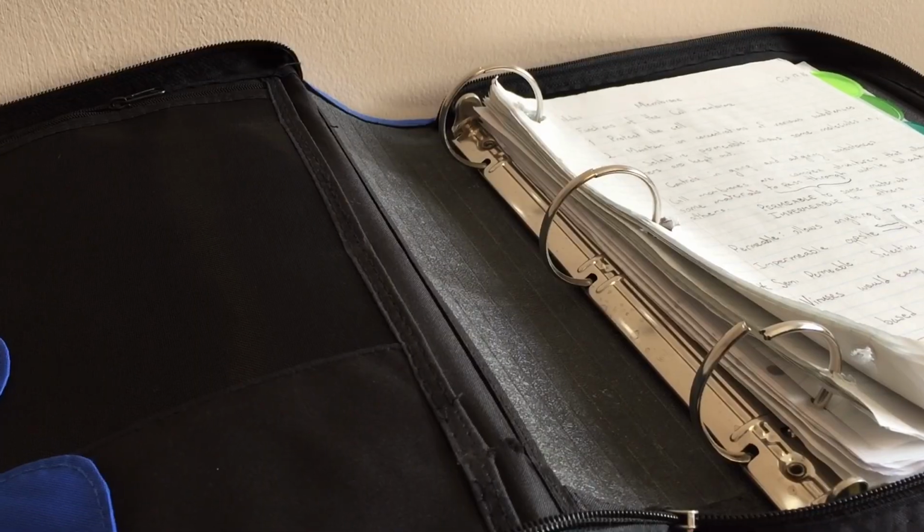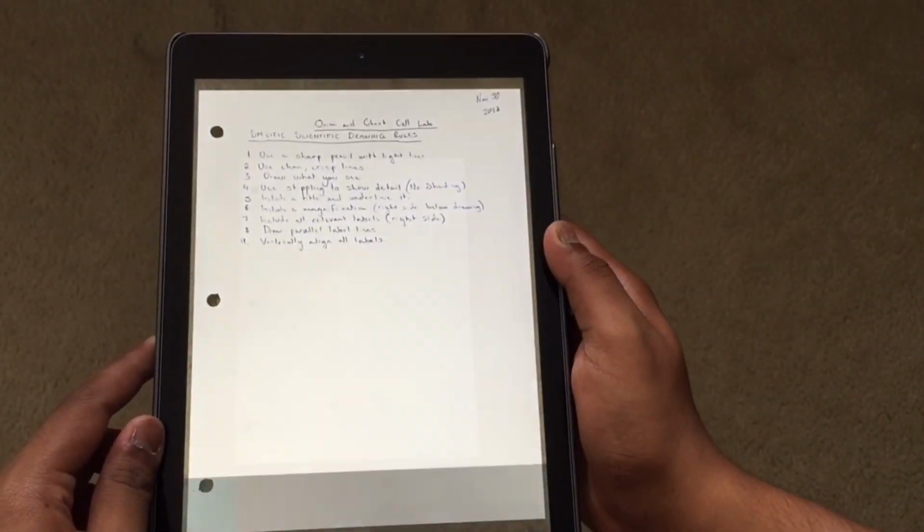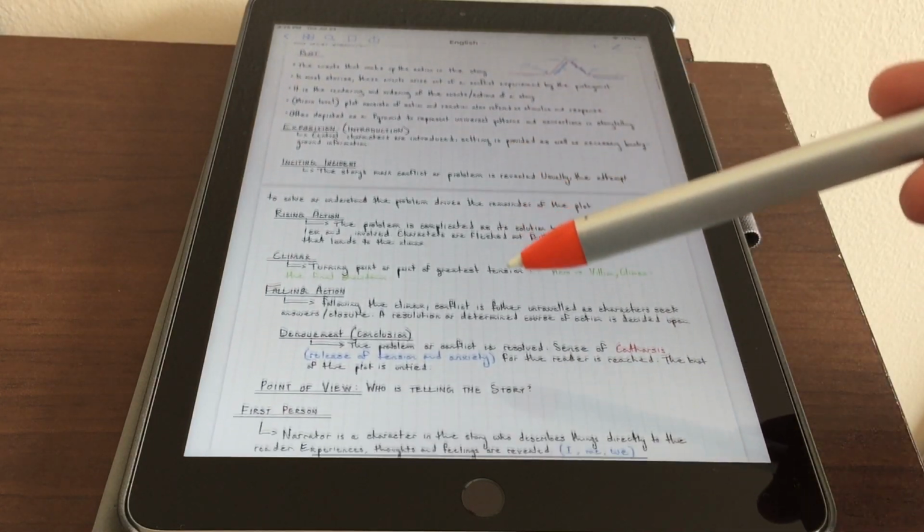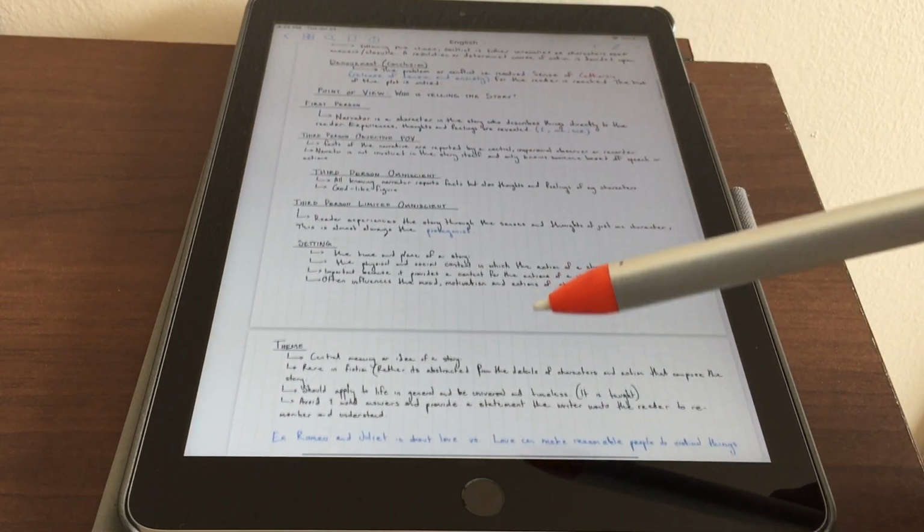I decided to switch to using an iPad and carrying that to every single class I had, and that eliminated so much paper I had to carry around. I was able to scan handouts and really only had a few pieces of paper by the end of the semester. Using this device has brought a lot of other benefits to my note-taking and learning process as a whole.